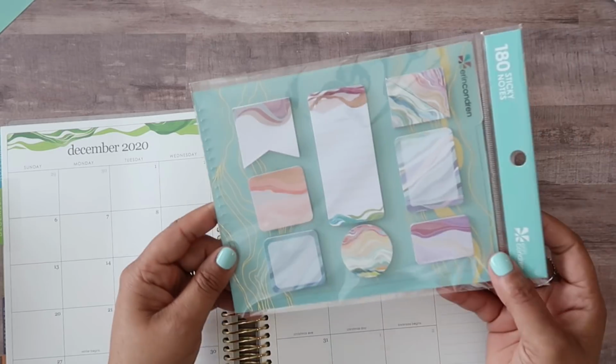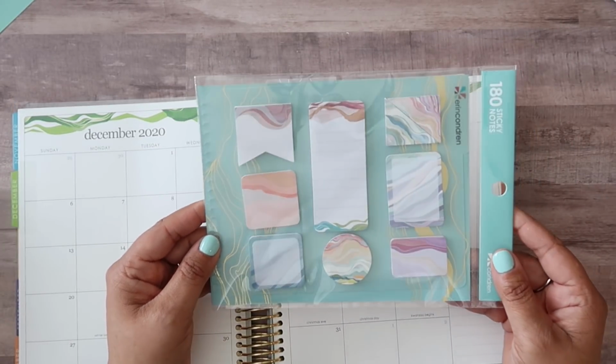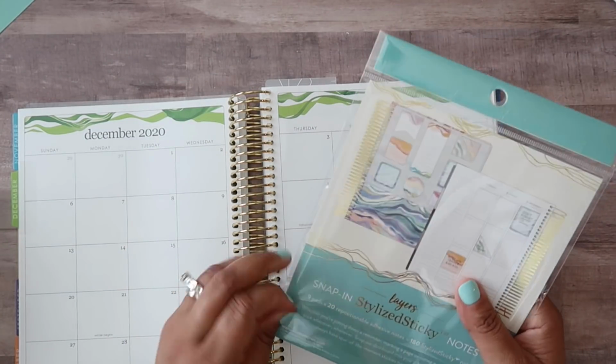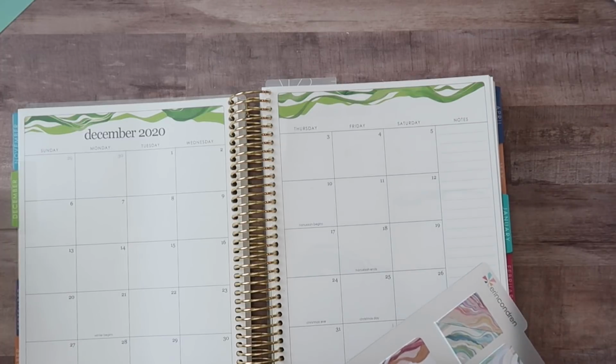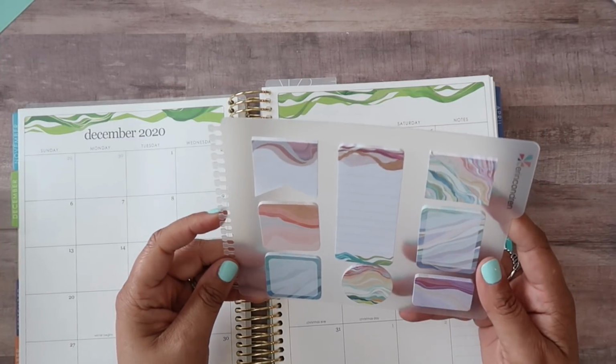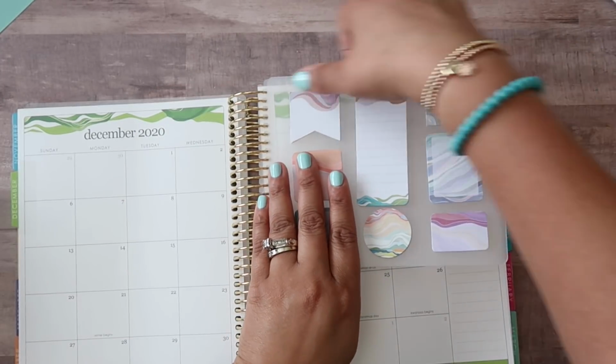All right, and another snap-in accessory, of course, are these sticky notes. These are one of my favorite accessories from Erin Condren. These do retail for $10.50. Again, they do fall under the accessories category, so if you wanted to wait for a sale, you could definitely do that. But I just love these things.